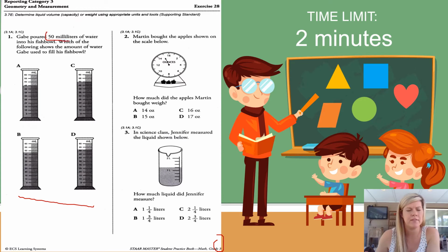Okay, so we're looking for 50 milliliters. Okay, now I'm looking right here. It is not on the 50. It has to be right on that line with a 50. I go down to B. Again, it's not right on the 50. It's a little bit underneath. C. I see, ooh, it looks like it's exactly on that line with the 50. This one, it's really, really close, but it does go a little bit above that dark line that lines up with the 50. So C is going to be your best answer choice.